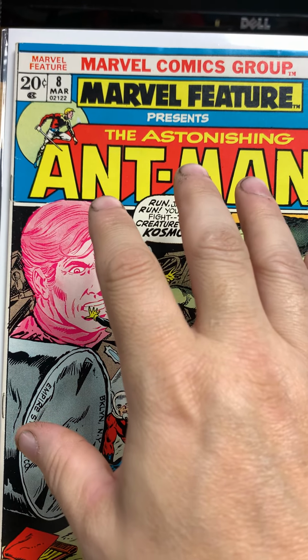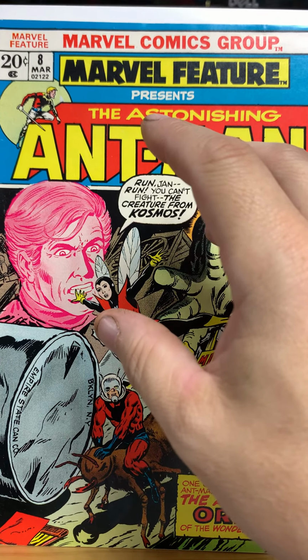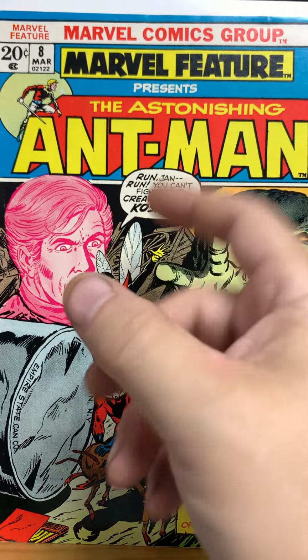So one of them was Marvel Feature. Marvel Feature had Ant-Man. It also had the Defenders. The Defenders debuted in this comic. Ant-Man was already a hero, but he's going back into this comic. And then later on, I can't even think, but it had Marvel Two-in-One with the Thing guest starring. The Defenders was a success, and then the Marvel Two-in-One, the Thing team-up book, came out of this. So this was canceled in issue 12.